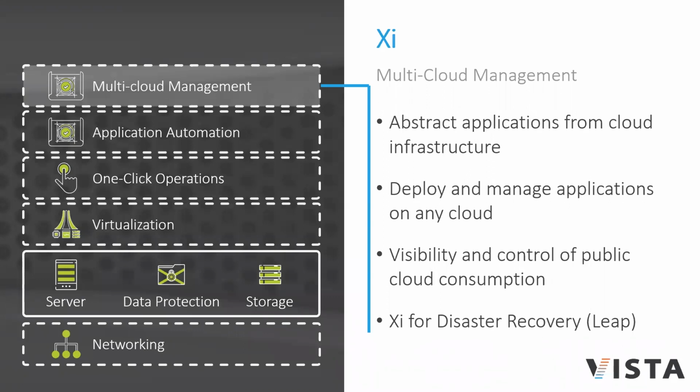That's where Xi comes into play. We can bring the management and deployment of the applications, regardless of the cloud, into a single management interface. There's also a pretty cool cost analysis tool that allows you to evaluate your apps to see which cloud is most cost effective or which cloud is going to best run your application, whether it's a Nutanix infrastructure in the data center of your own or AWS.